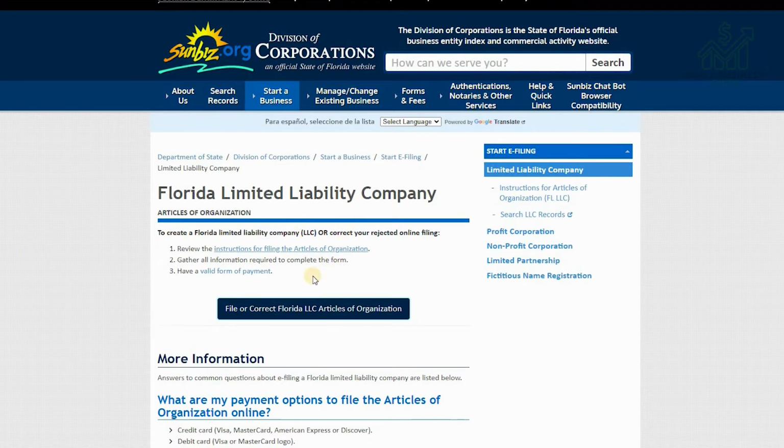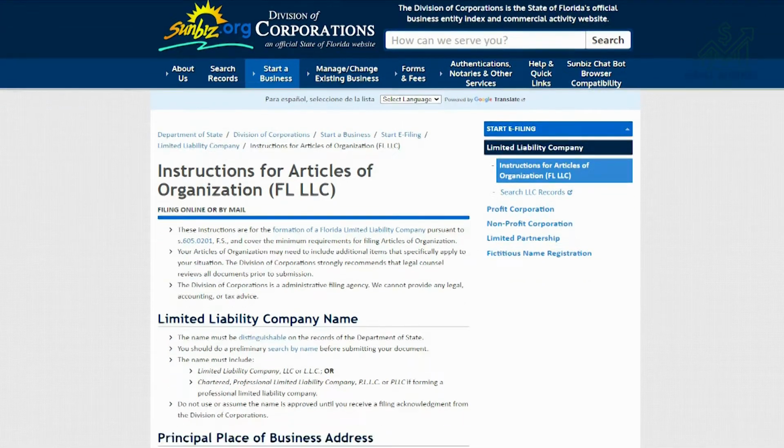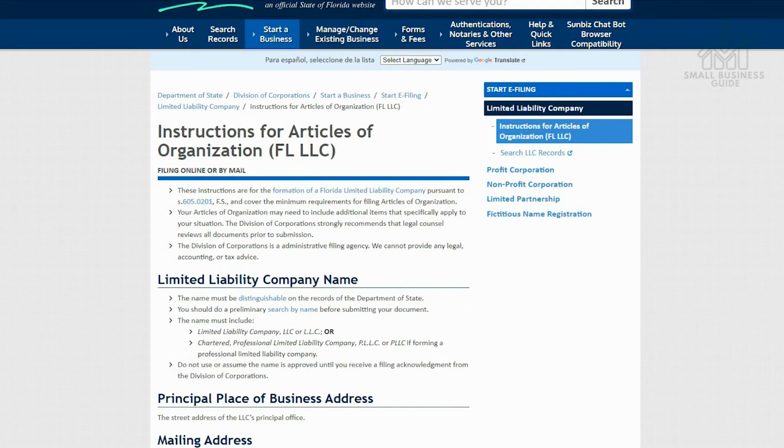You have to gather all the information that is required to complete the form and have a valid form of payment. Now, once you click on the instructions for filing the article of organization, the next page will open up. This is very important, guys, because if you're doing it online or by mail, these instructions are for the formation of the limited liability company in Florida as per section 605.0201 and cover the minimum requirements for filing the article of organization.